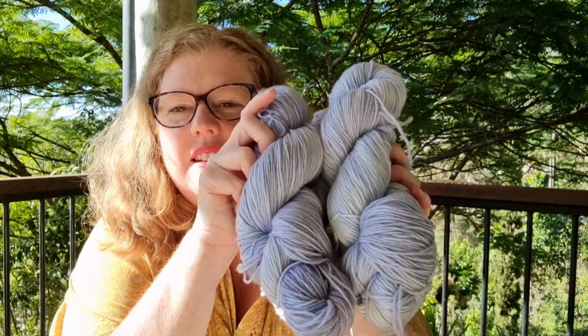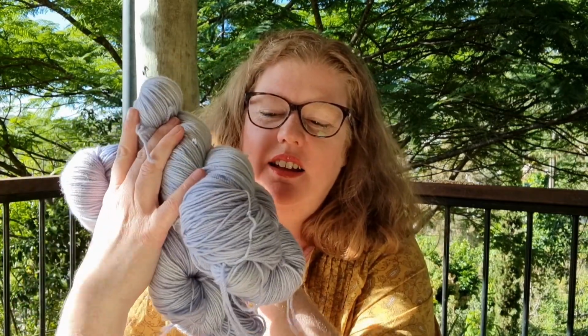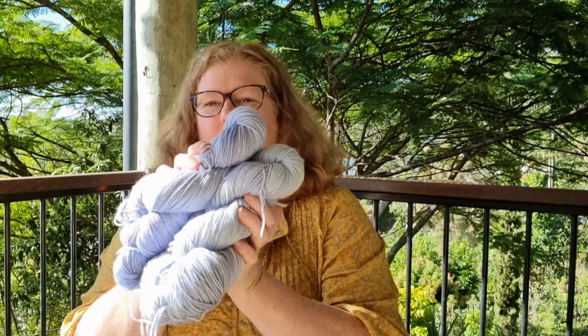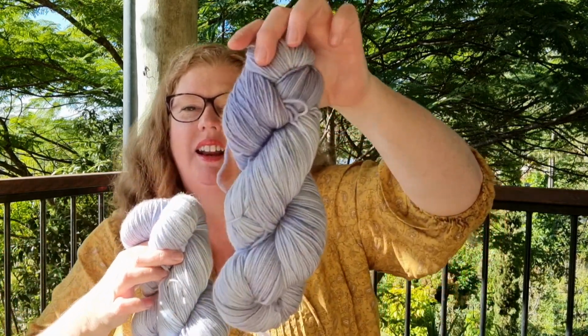So this colorway is more like a blue, but it has some sections in one of the skeins at least where it almost looks like lilac. Yeah, like a lilac color. So they're the 3 skeins, and there's some little bits that didn't take up the dye where it's like a bit of natural white, which is really nice. I like that, mixed in with this pale blue lilac color. It's just gorgeous. Let's see if I can get that in the sun. Yeah, so I love it.